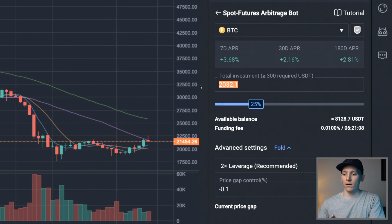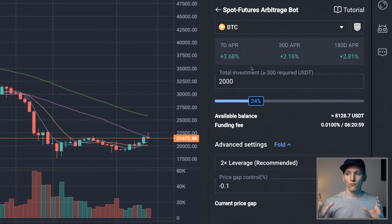So it's going to work out, like if you put 2,000 in here, it's going to work out how much it can spend to put in the spot and the futures to hedge that out. So that's it. So you really should have a neutral market position. And the only difference now is this APY, which, you know, is better in bull markets and less in bear markets, just because of how that funding works.